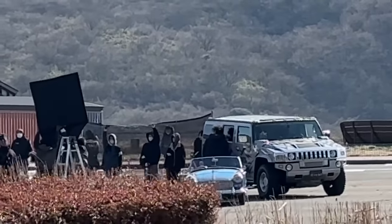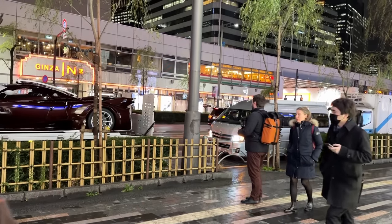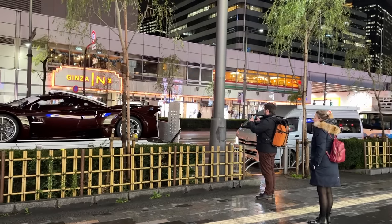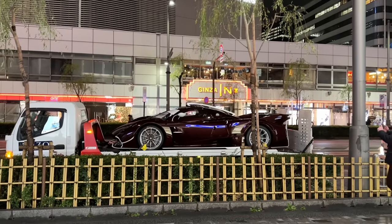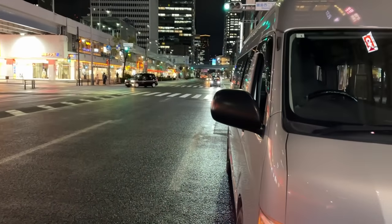Oh yeah, definitely a music video of some sorts. He's thinking about it. He's getting the phone out. He's got the DSLR in hand. We're doing a play-by-play. Oh, and he's got the photo. Yes, sir. I mean, if I saw a Pagani Huayra R on the streets of Tokyo, I'll probably do the same thing. We're currently here in the streets of Tokyo.